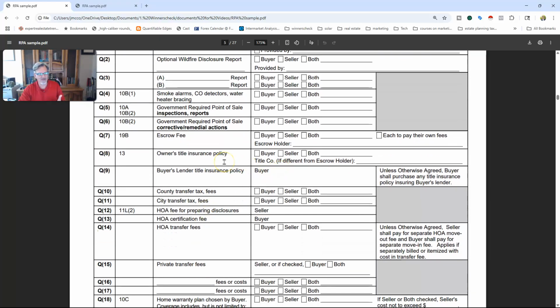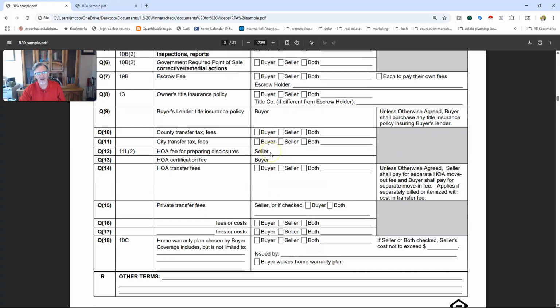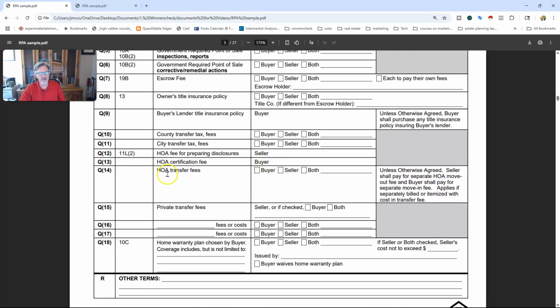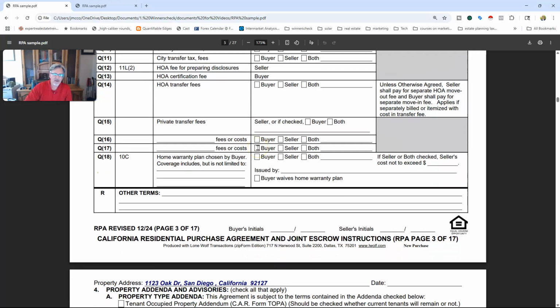Title policies. I used to say each pay for their own. I don't see that in here as easily. I'd probably say both each pay. HOA transfer fees. These sometimes can be a few hundred dollars, $400, $600, $200. So, if you're a buyer, you might want the seller to pay for it. If there's a lot of competition, maybe you'll eat it.